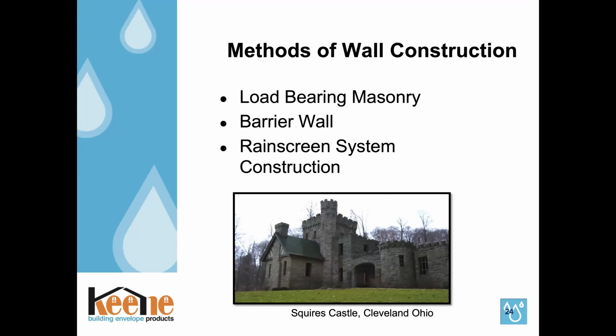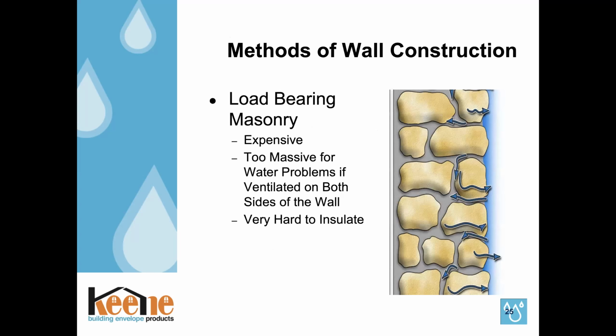All right, so now we'll talk about the 3 most common types of wall construction we see in North America. Those are load-bearing masonry walls, barrier wall systems, and rainscreen or cavity wall construction type systems. So the first one is our load-bearing masonry. This is where the concrete masonry unit is grouted solid. It's becoming less and less typical because it is very expensive. But the way it works functionally is that it protects against moisture just by the sheer mass of the wall. So sometimes we refer to them as mass walls.